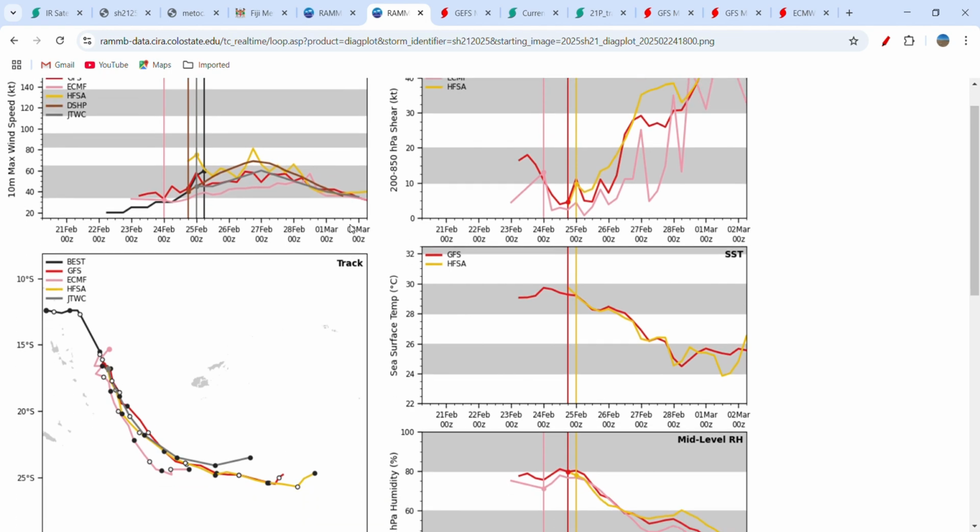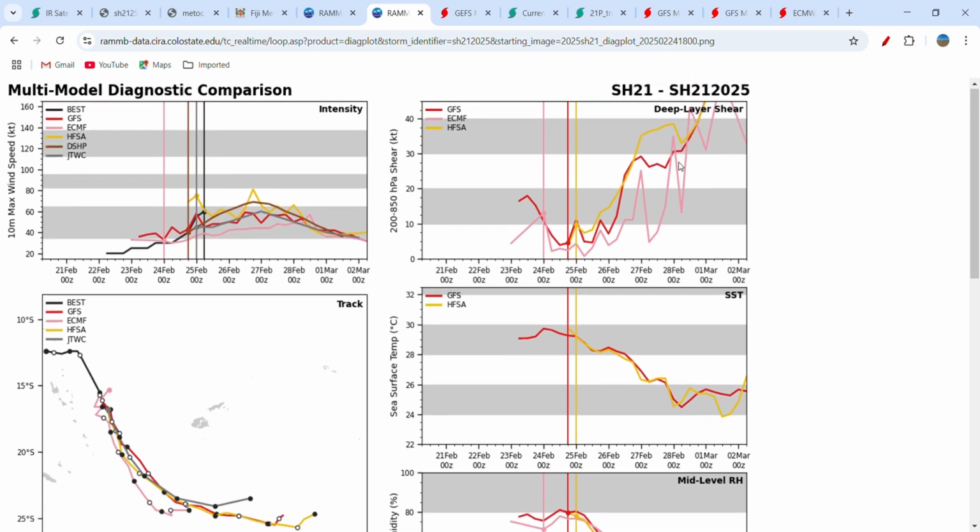Well, first of all, let's take a look at the deep layer shear. Now, what I'm going to say is don't take this at face value, because there will be other elements of the shear. You've got directional shear, outflow shear, that could, to some extent, benefit or be even more drastic for a system. This is shear averaged out from 200 millibars to 850 millibars. That's from the low levels to the mid levels to the upper levels. It covers all layers of the atmosphere, and that's what deep layer shear is.